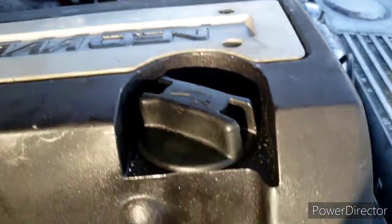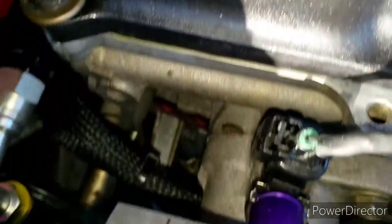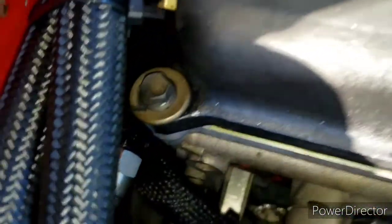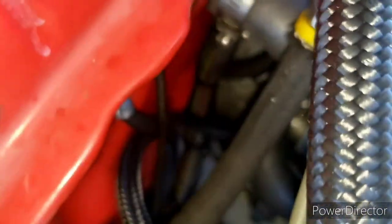Looks like maybe some residue off the valve cover, but it doesn't appear to have any fuel leaks. It looks like a little wetness down there too, so our VVL plate's probably leaking a little bit. But all in all, for doing it in a couple of weekends on my time off, that little bit of leaking isn't bad.